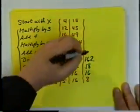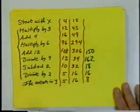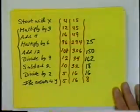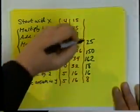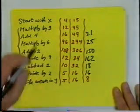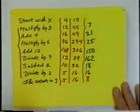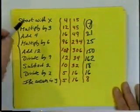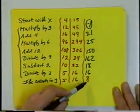To undo adding 12, you're going to subtract 12. To undo multiplying by 6, you're going to divide by 6. To undo adding 4, you're going to subtract 4. To undo multiplying by 3, you're going to divide by 3. And what did you wind up with? 7. In other words, if you started with 7, the output would be 8.